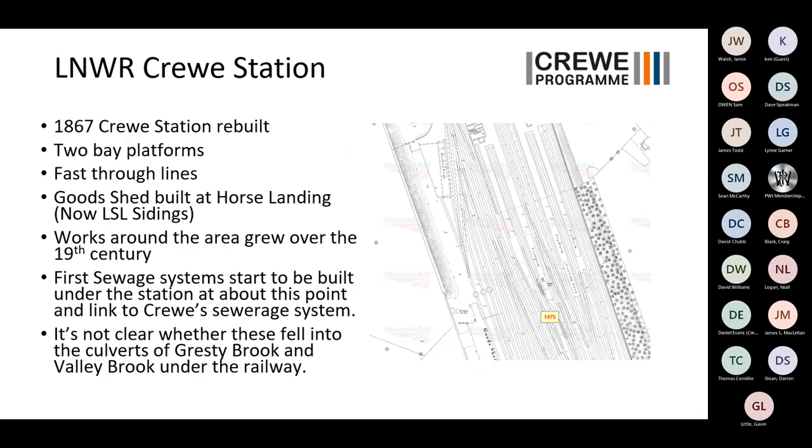So Crewe Station then. The L&NWR come in, having amalgamated with GJR and a bunch of others, and they build the station that we actually know today in 1867. They only had two bay platforms at that point in time, which are our present day platform 1 through platform 11. Those lovely sandstone buildings in the middle of those bay platforms are from then. They're the only listed part of Crewe Station.